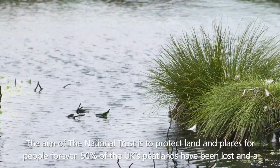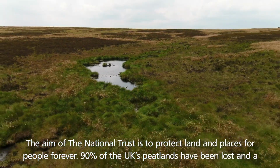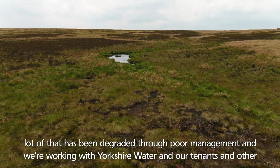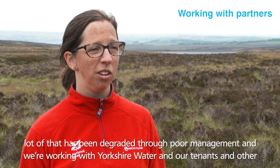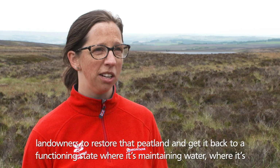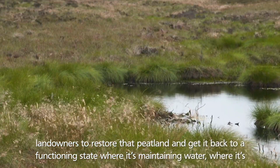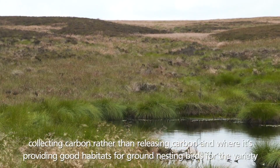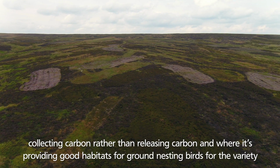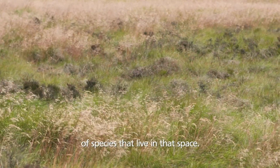The aim of the National Trust is to protect land and places for people forever. 90% of the UK's peatlands have been lost, and a lot of that has been degraded through poor management. We're working with Yorkshire Water and our tenants and other landowners to restore that peatland and get it back to a functioning state where it's maintaining water, where it's collecting carbon rather than releasing carbon, and where it's providing good habitats for ground nesting birds, for the variety of species that live in that space.